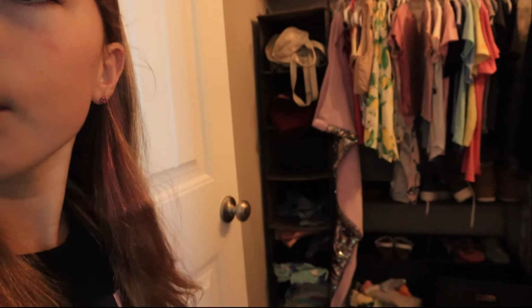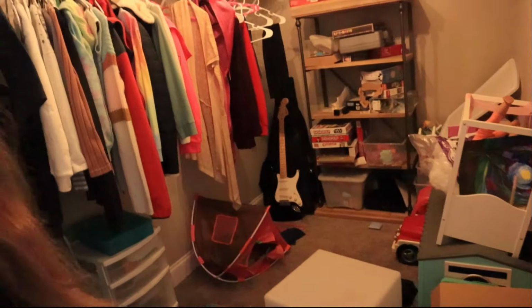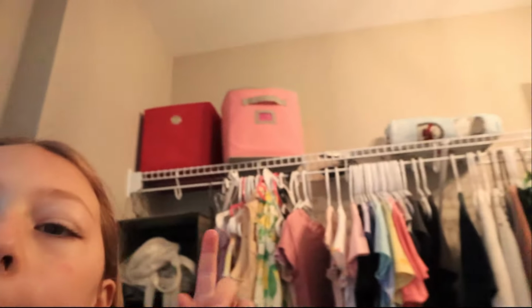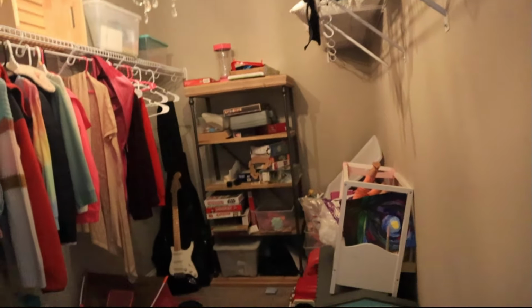Okay, so let me show y'all what I'm working with here. There's a bunch of clothes on the floor, a bunch of clothes that looks like a mess. There's just a lot of clutter. Like a lot of clutter. I'm like already overwhelmed. Now, I'm not so much worried for like up there, cause like that doesn't look bad, but that and that corner.